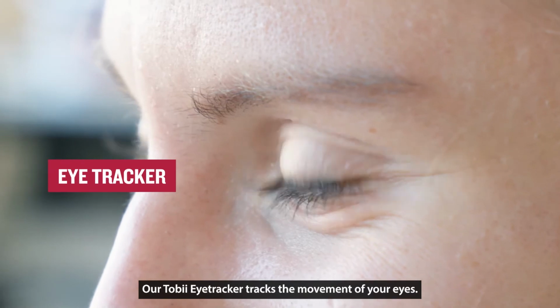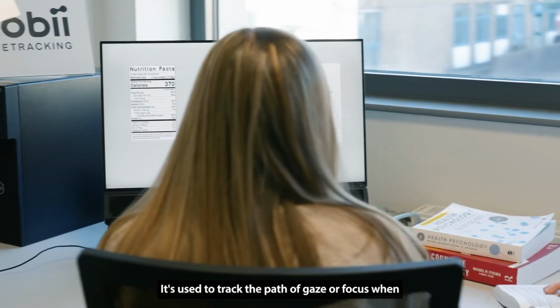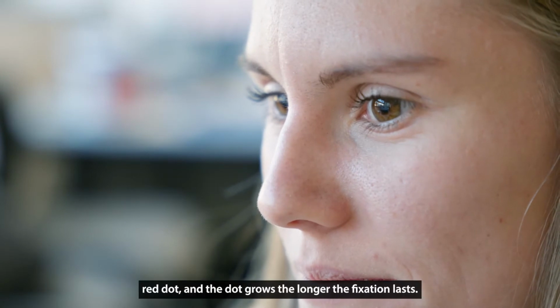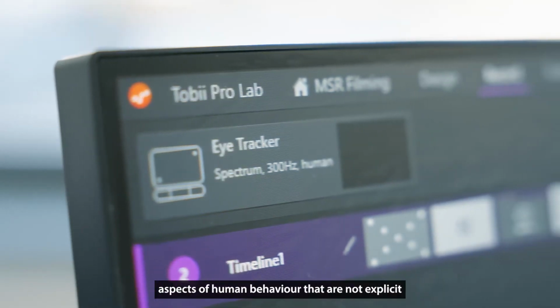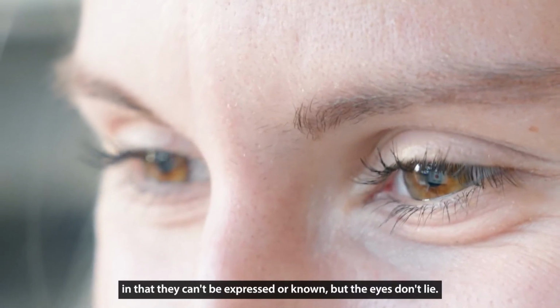Our Tobii Eye Tracker tracks the movement of your eyes. It's used to track the path of gaze or focus when you're looking at an object, and can even spot the smallest microsaccades. Areas of fixation are indicated by the red dot, and the dot grows the longer the fixation lasts. Using this equipment, we can gain insight into aspects of human behavior that are not explicit in that they can't be expressed or known, but the eyes don't lie.